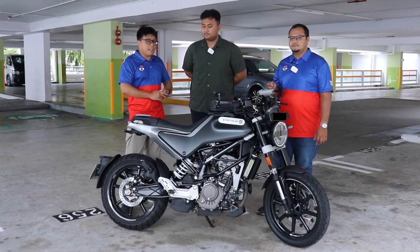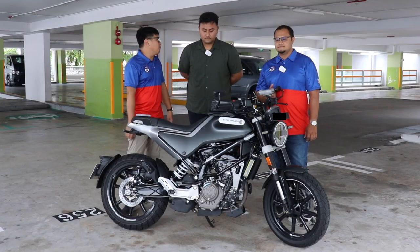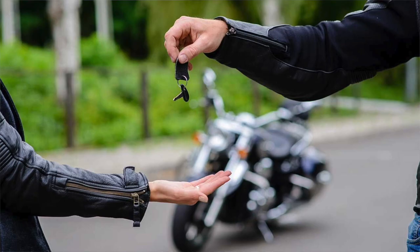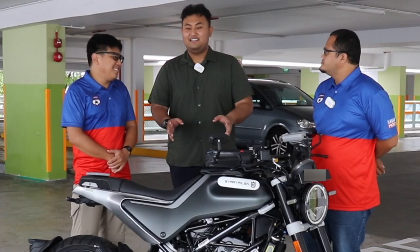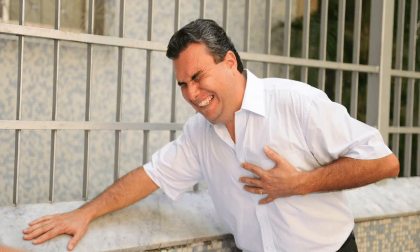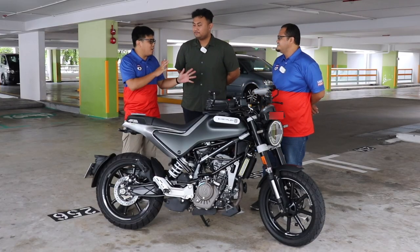So, Hasrin, why the Husqvarna Svartpilen 200? Previously, I came from riding a KTM bike, the KTM Duke 125. Honestly, when I sold that bike, sayang. I keep on telling people this bike is just any other bike, but until now I still feel a bit of pain to have sold it off. So there's a bond between you and the bike. Definitely. Is it okay if I ask why you actually sold it?